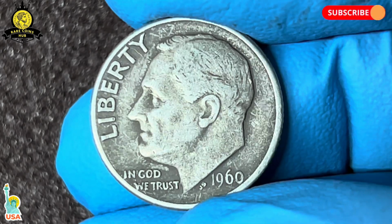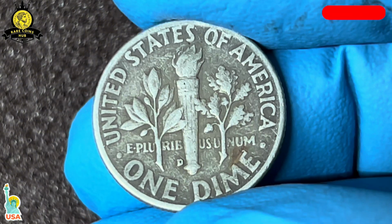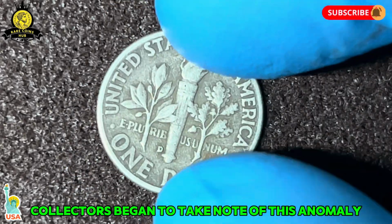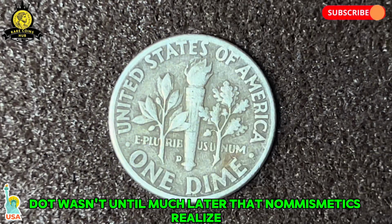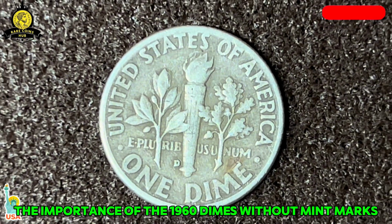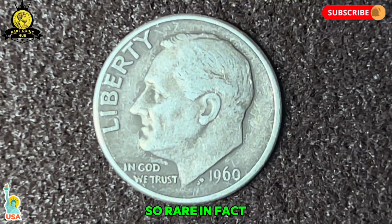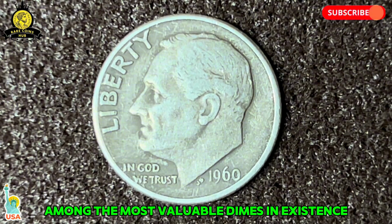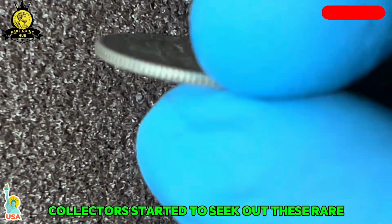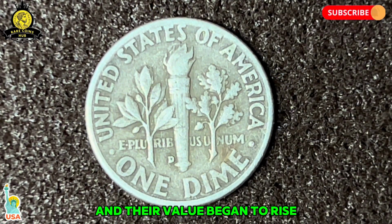But in 1960, for a brief period, some coins were struck in Philadelphia without any mint mark. This omission would go unnoticed by most at the time, but as years passed, collectors began to take note of this anomaly. It wasn't until much later that numismatists realized the importance of the 1960 dimes without mint marks. These particular coins are incredibly rare, so rare, in fact, that they are considered among the most valuable dimes in existence. In the years following 1960, collectors started to seek out these rare, mint-mark-less dimes, and their value began to rise.